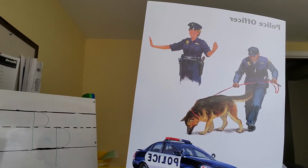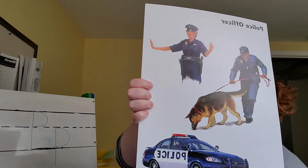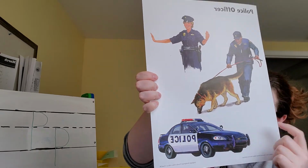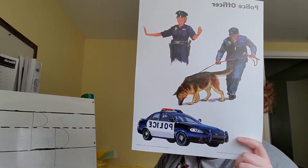And if another driver drives too fast, or if he doesn't stop at the stop sign, a police officer will turn on his lights, the red and blue, and make the siren sound to make him stop.